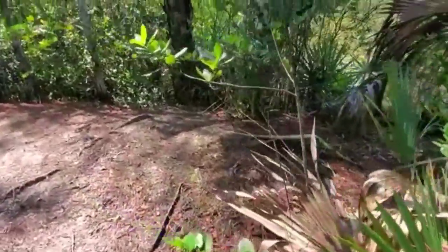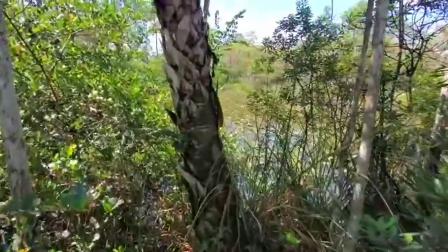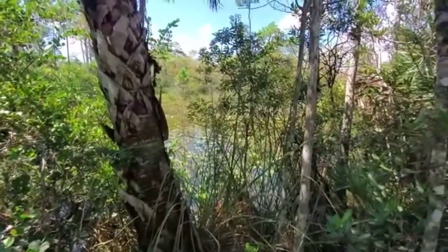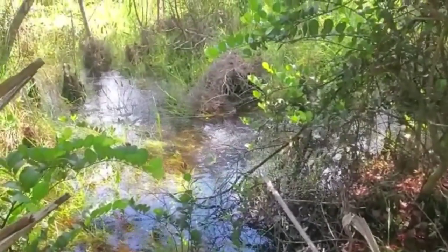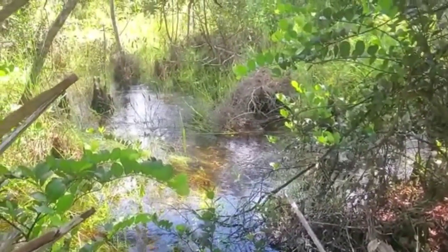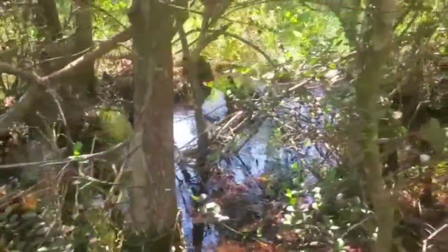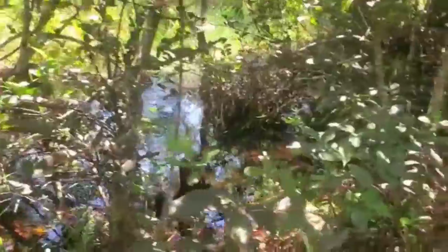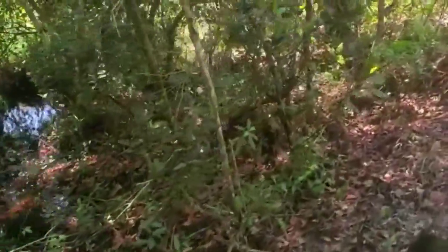So we have some water over here to our right. It's pretty still. I don't see any water lilies, moving water. We have people behind me too. Let's see if we can chase the source of the water. Alright.